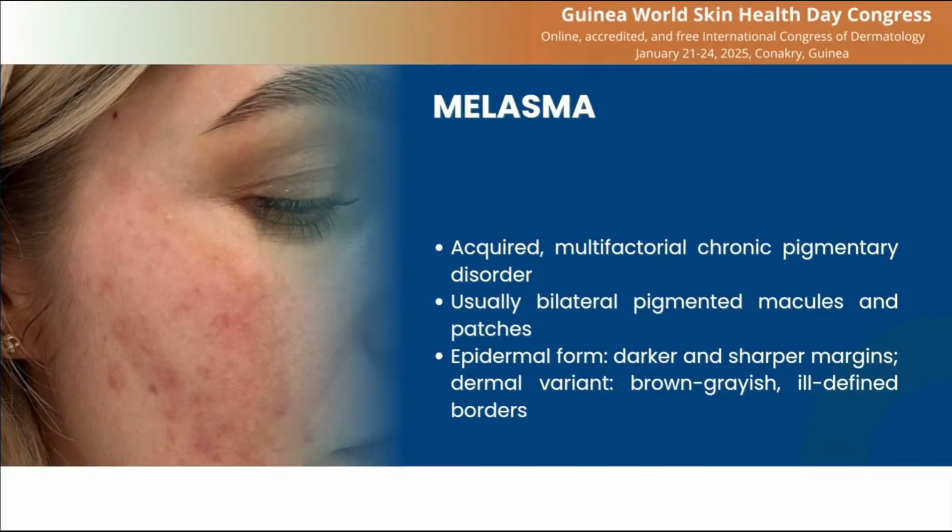UV light may also be applied in the diagnostic and therapeutic process of melasma, an acquired multifactorial chronic pigmentary disorder with a strong genetic predisposition. These usually bilateral pigmented macules and patches may present in two forms, and often both simultaneously. There is an epidermal variant with a darker appearance and well-defined margins, and a dermal variant with a brown-grayish hue and ill-defined borders.